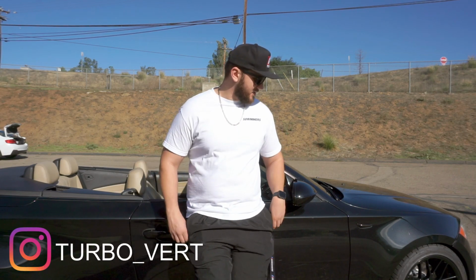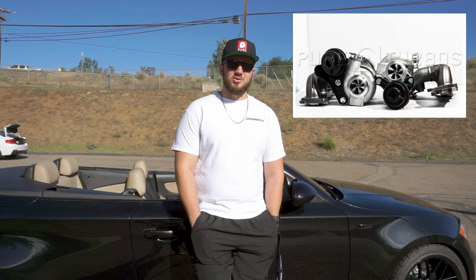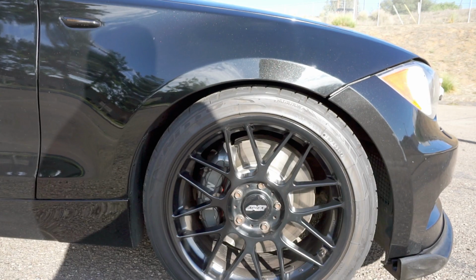Hey, what's going on? My name's Chris. This is my car. It's a 2008 135i Convertible, as you can see. It has all full bolt-ons, Pure 600 turbos, at about 21 pounds of boost, E40 fuel, tuned by Pure Evil Tuning, Jason Voss. He's a really knowledgeable tuner, so I went with him.